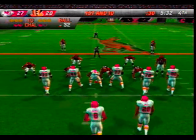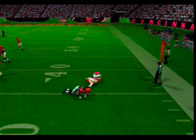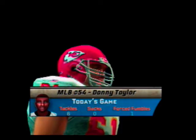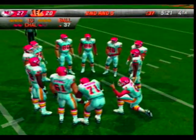Watch the snap down. That's gone. Tosses it out to the right. Taylor comes up to make the flag at the 37. Thomas continues his record-breaking season. He's now over 2,000 yards on the ground this year.